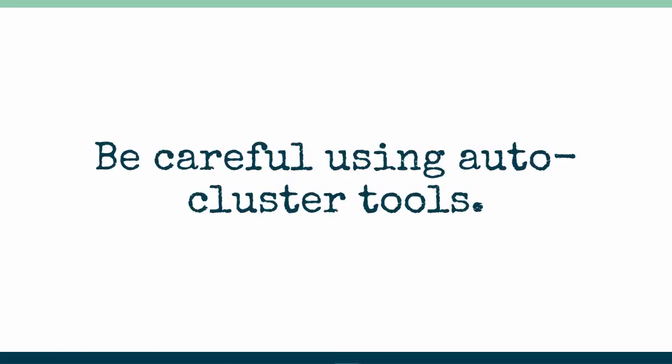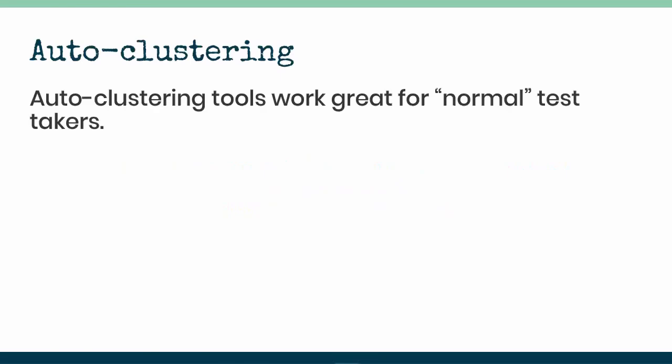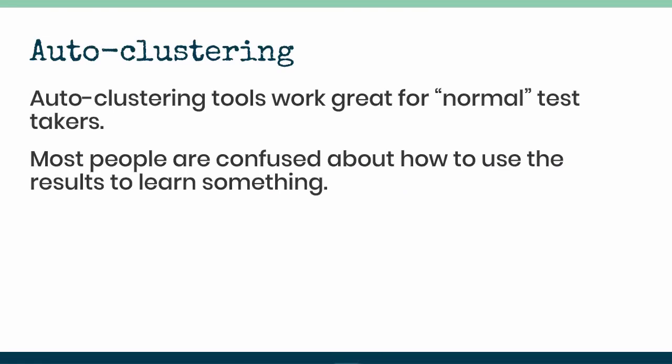This is a big warning if you have a knotted tree. This is part of the reason I go through all the explanation of what a knotted tree is. Be careful with those auto-cluster tools. So auto-cluster tools work phenomenally for those normal tests with those nice distinct branches. However, most people are confused about how to use them, how to use the results from it. So it can be a problem for everybody, but once you understand how to use them, they work great when you have distinct branches.